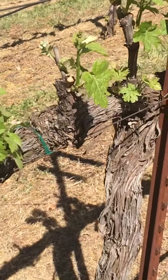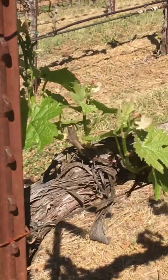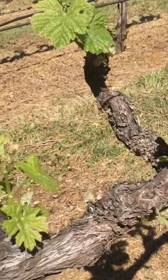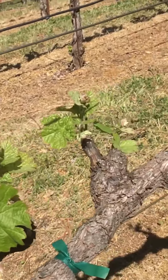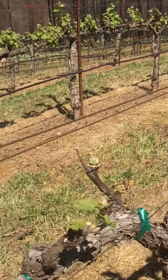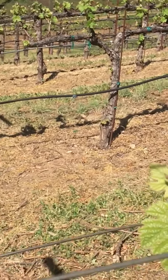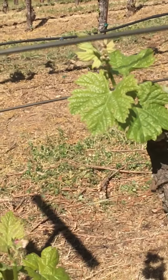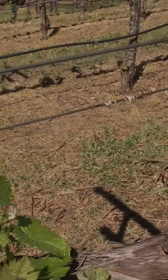Here's the next vine over. And you can see it's starting to do its thing. And today's a warm day. Warmest day of the year so far, but next week is supposed to cool down. Supposed to be in the high 70s today. And we like things to push in warm weather. And that's what they're doing. They're pushing. Pushing is when they come out of their dormant stage. Off to the next one.